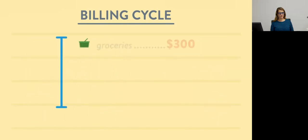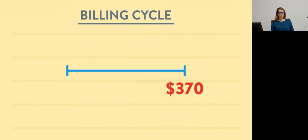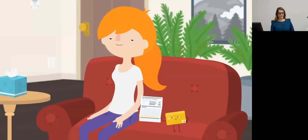During that time frame, purchases, credits, and any fees or finance charges are added and subtracted from your account. And when your billing cycle closes, you are billed for the remaining balance. This will be reflected in your credit card statement. Which you would know if you ever opened one.